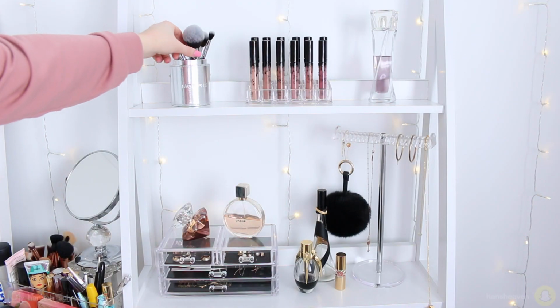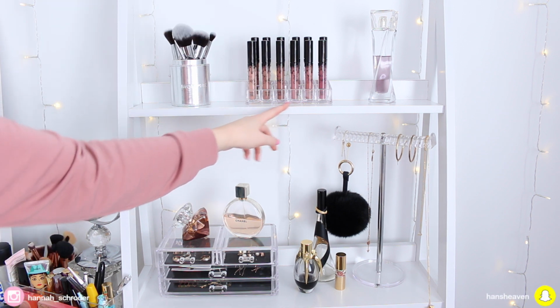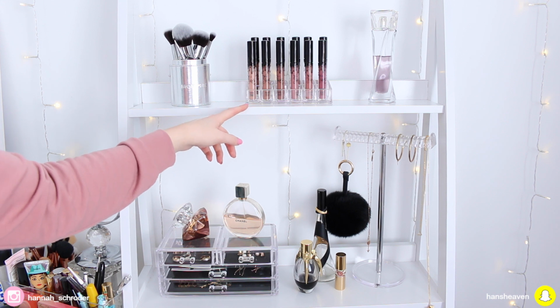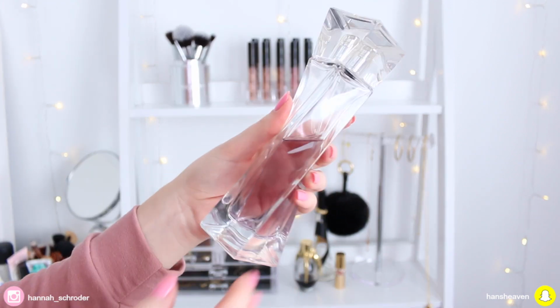Then I have Morphe's bling brushes. Then I have all of my Kylie lip kits and lip glosses, my favorite, most used ones. They're like all the nudie, neutral, pinky tone ones. Then I have one of my all-time favorite perfumes, which is Hypnose by Lancome Paris.